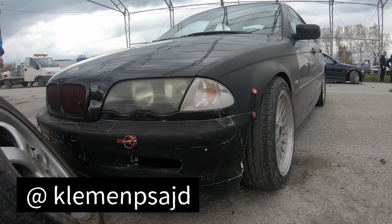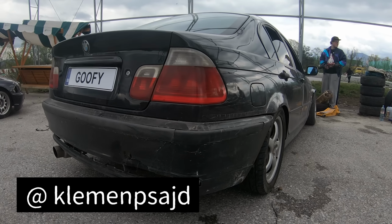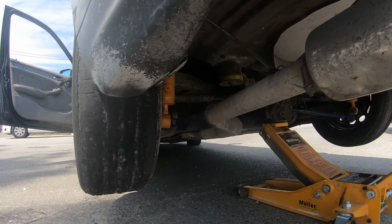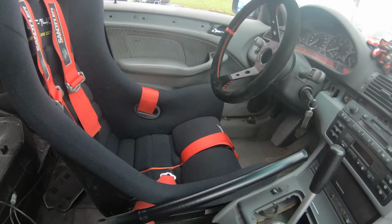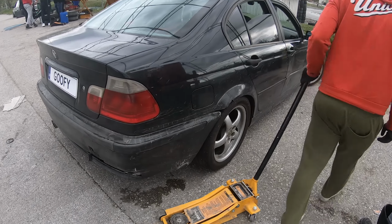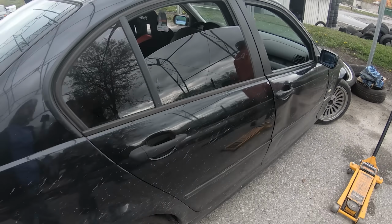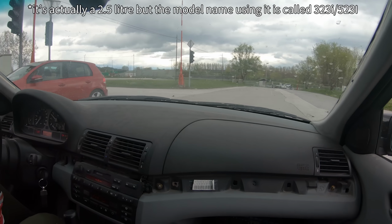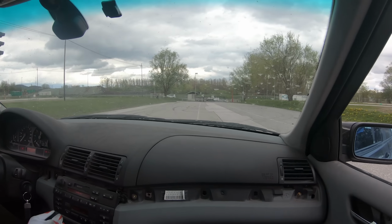This is Klemen's 323i and is a great example of your average polygon drift car. It's got a half-gutted interior, max speed rods, coilovers, hydraulic handbrake, bucket seats, short shifter and various tiny reliability mods. A car that is built to be super simple and super reliable to get you as much seat time as possible. The 2.3-liter M52 is also a good engine and is pretty popular.